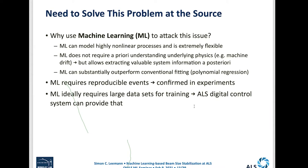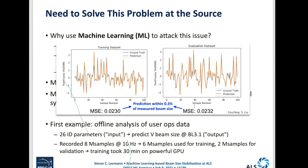And all of that kind of indicated to us that machine learning would be quite attractive to try out on this problem. So we did a very simple first experiment, right? The grad students and the postdoc that were working on this at the time basically set up a very simple neural network architecture where they used recorded data from user operations in ALS that described the configuration of the insertion devices through 26 independent parameters, along with the recorded vertical beam size of this diagnostic beamline that I just showed you guys. And they simply trained the network to give a prediction for how the vertical beam size would change as insertion device configurations change.